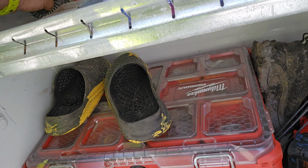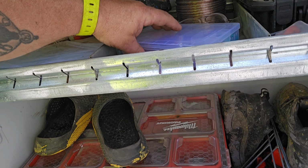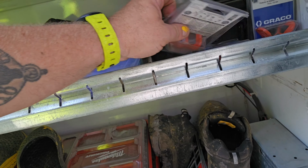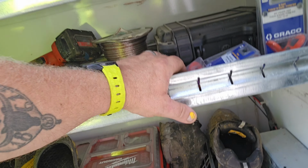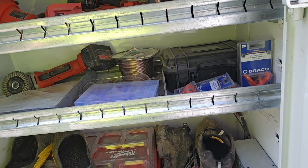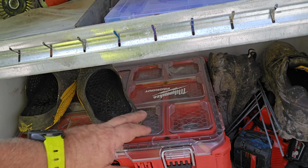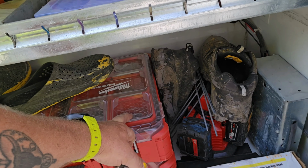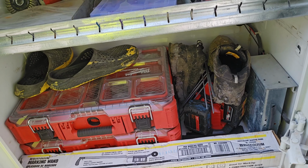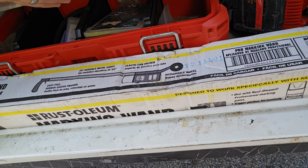I got a little grinder in case I get stuff on something I shouldn't. You know, guards. This is camera equipment. Usually this rack right here is for my camera equipment, but you can see how that's going. These just have a bunch of leftover or extra parts in it, plugs, hose clamps. Underneath it, it's pretty much the same thing. Yeah, parts.